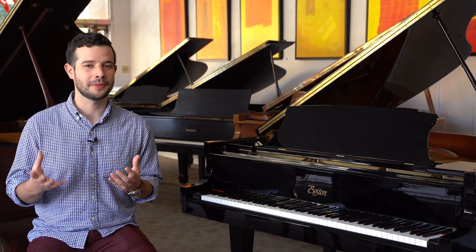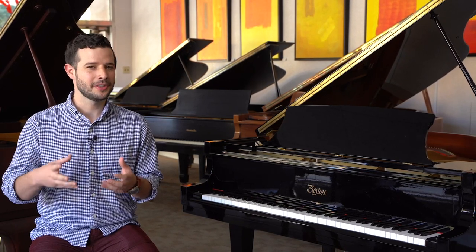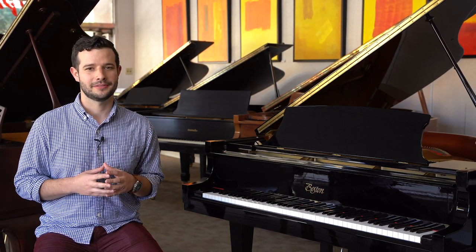The Steinway family tree. Today we look at the three brands, Essex, Boston, and Steinway. We're going to take a listen, we're going to play them, and we're going to talk about: are these all just a great concept for marketing, or are these quality instruments?